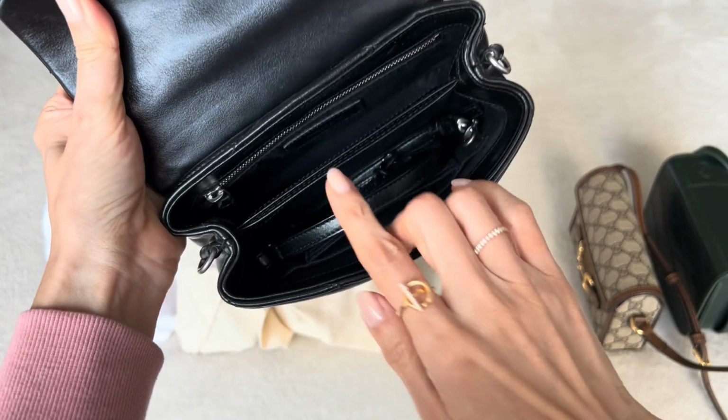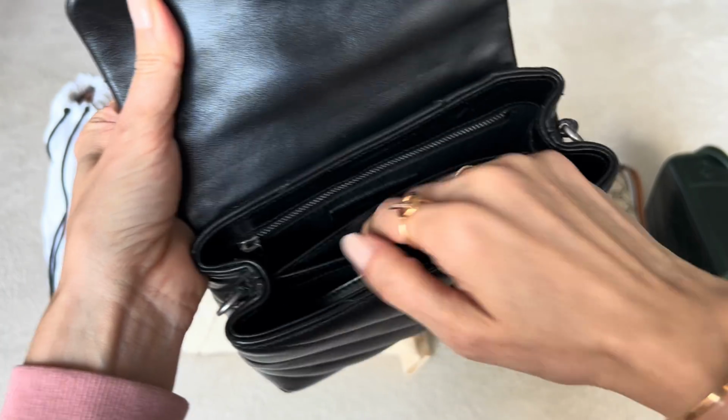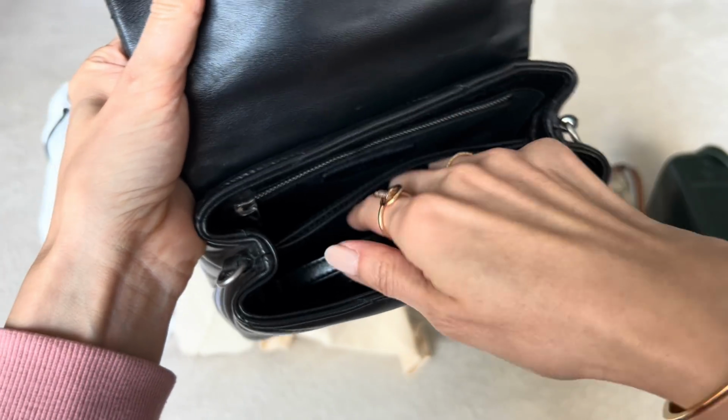And then now they have updated the configuration of the inside of this. So I don't believe they have this divider anymore, or they do, but they don't have this open slip pocket in the center, which I really like because you can fit a card holder in here and you can fit your cards alone or cash. So it's really actually handy.